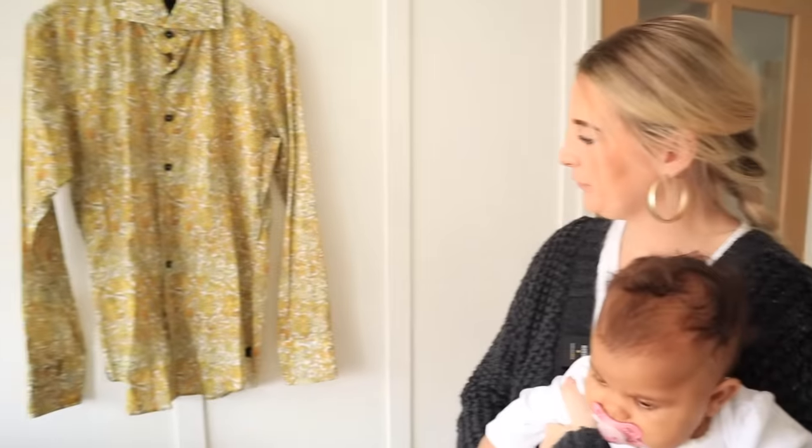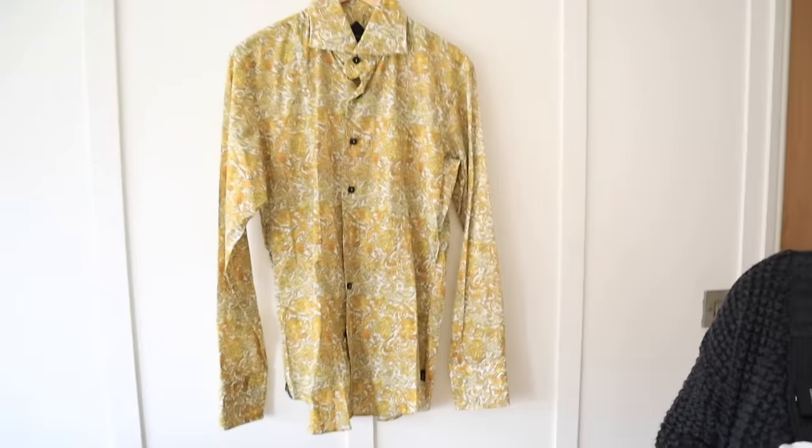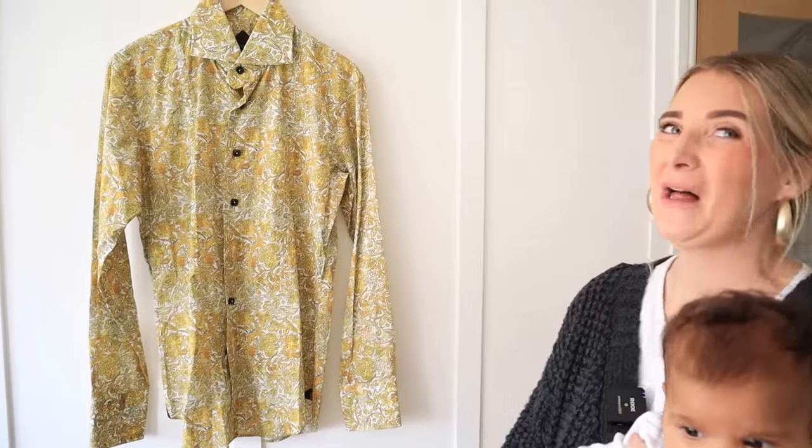So we sold the pair of trousers that we had for about £70 overnight. So I think this is the final day. What do you reckon? Well, actually, I did find something this week.